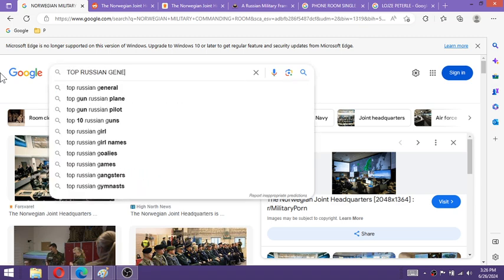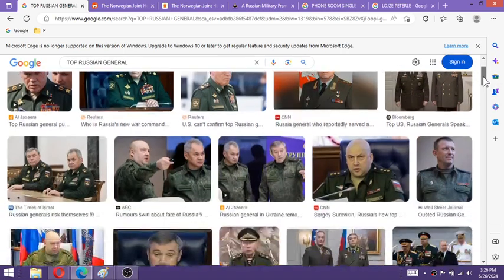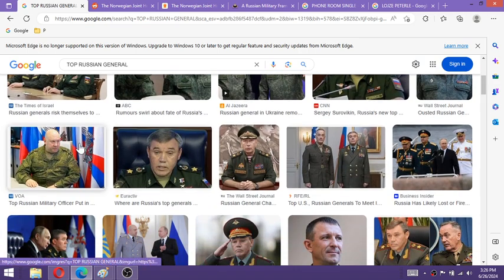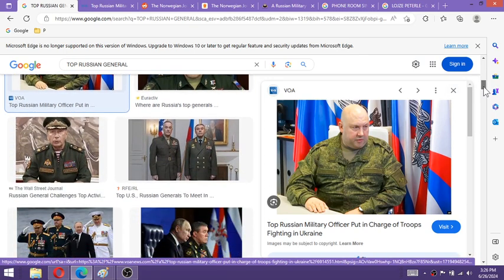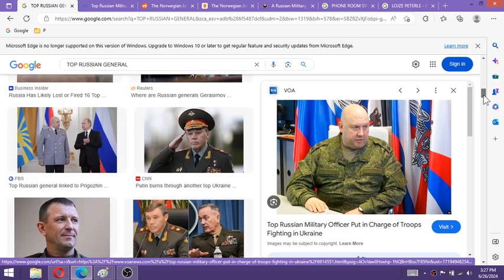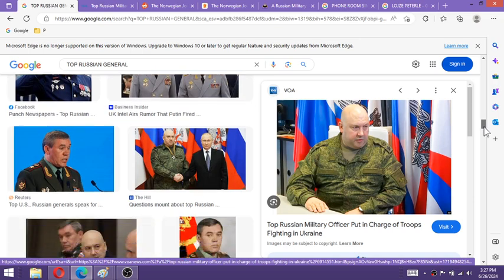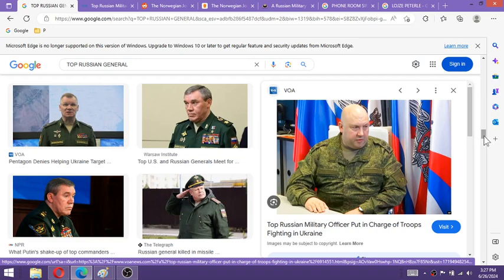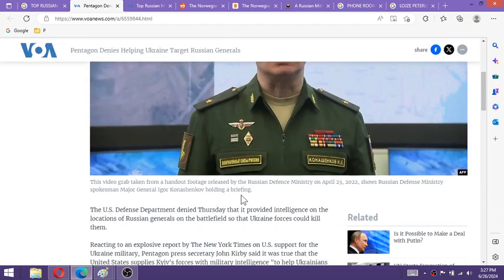Top Russian general. Let me see this guy. Let's see this guy. Yeah, this already looks like something I had on my mind. He played like an evil guy. But then there is another one. There's this other guy. Let me see this guy. It looks kind of a blonde guy. Oh, there you go. What is the name of this one here? Igor Konashenkov, Major General Igor Konashenkov.